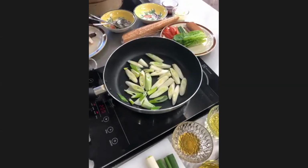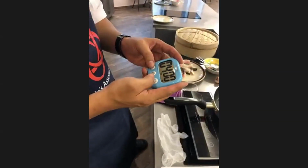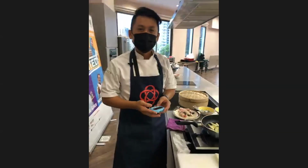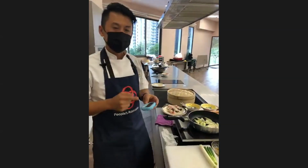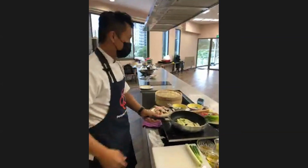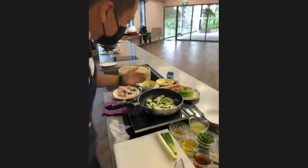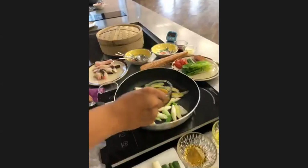Today I got a green timer. Ta-da! This one, I believe every chef at home needs to have one of this. It's very good to remind us. When you cook something and then you forget, at least you have a timer to remind you that something is cooking in a pot. Okay, I put in a little bit of Chinese wine.